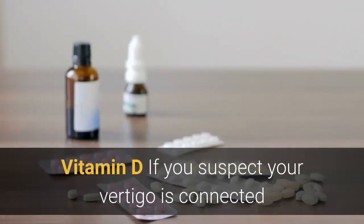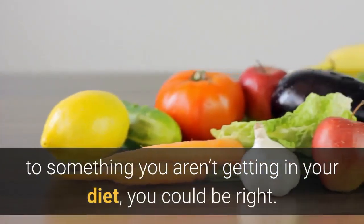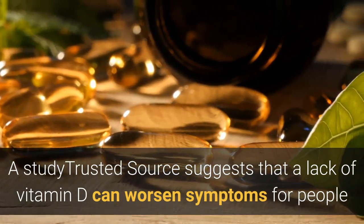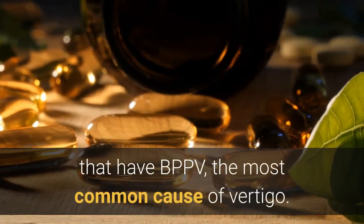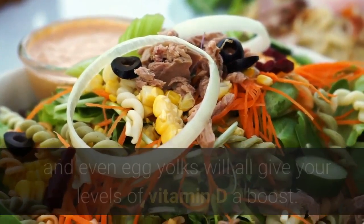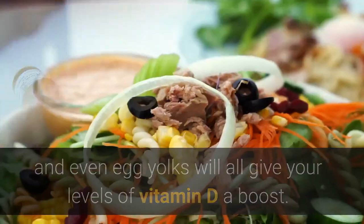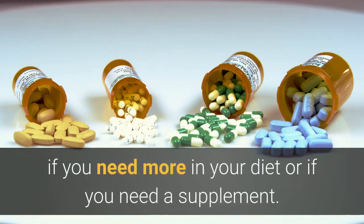Vitamin D. If you suspect your vertigo is connected to something you aren't getting in your diet, you could be right. A study suggests that a lack of vitamin D can worsen symptoms for people that have BPPV, the most common cause of vertigo. A glass of fortified milk or orange juice, canned tuna, and even egg yolks will all give your levels of vitamin D a boost. Have your doctor check your vitamin D levels so you know if you need more in your diet or if you need a supplement.